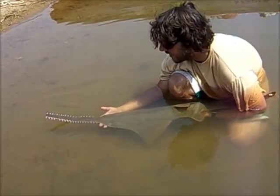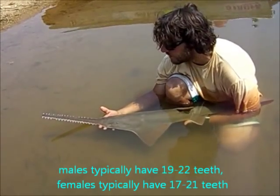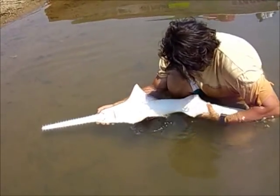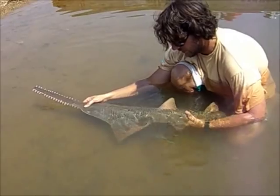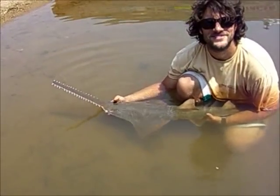Another interesting point about them is usually that the males tend to have more teeth than females. So I think here we just have a quick look. Here we have a female, so you can see there are no claspers. And it's a beautiful animal, as you can see, it sort of just sits here.